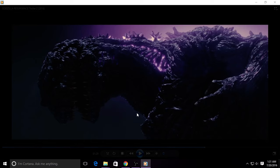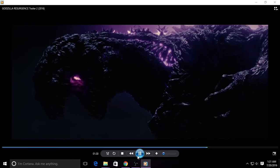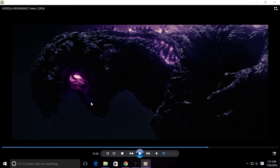So I'm excited for the potential of this, any explanations for this, if we're going to get any of that. So this is awesome. And then here he is, he's opening his mouth. He doesn't have his tongue, obviously, which is weird. But this right here, it's about to come out. Shit's about to get real. And that's basically the end of the trailer there.